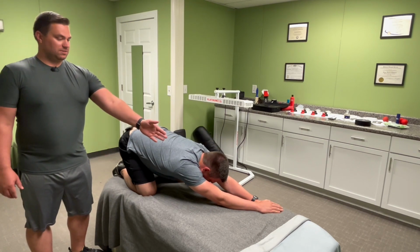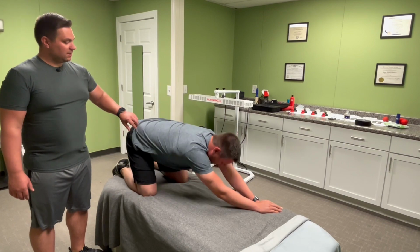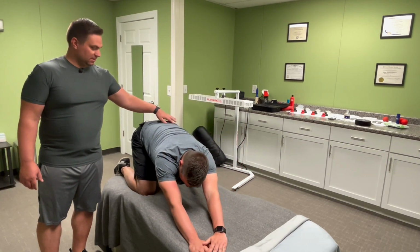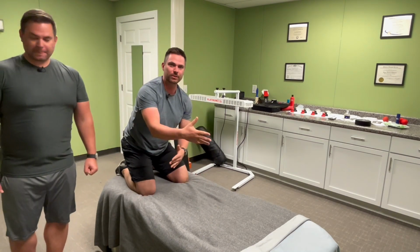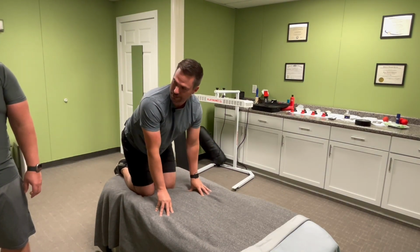And Aaron's going both arms to one side, so he's getting this right side more now. And then he can go to the other side and he'll be getting the left side of the erector spinae. And it's important to just try to come out and reset before you go to each side, just so you don't strain the other side.